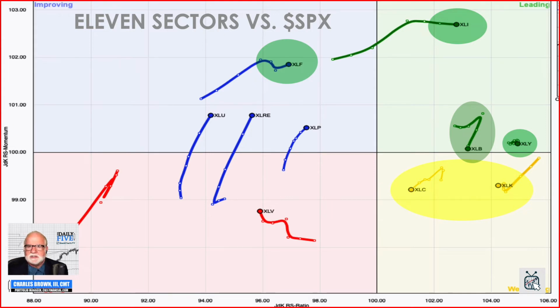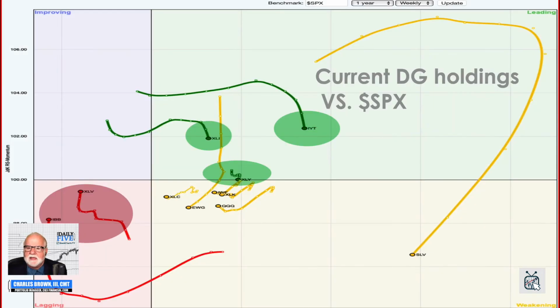It's materials, which is the representation for commodities. So I'll show you in another slide or so how that plays out and how we have a little bit of exposure there. The next thing I'm looking at are the current holdings. So we've got XLI, we've got IYT, that's transportation. Now that has been coming on strong. We've added to that over the last month, starting to weaken a little bit. You can see it losing momentum, but as far as the ratio, it's still pretty far to the right.